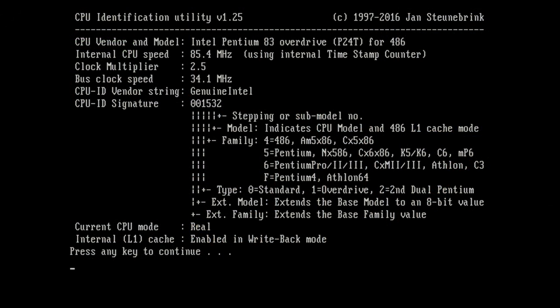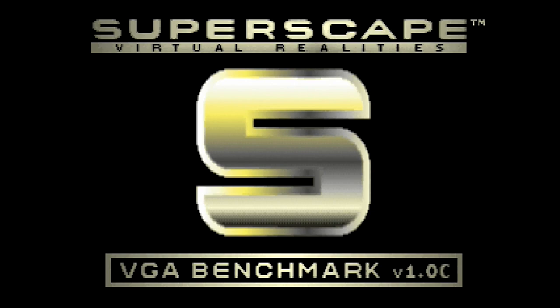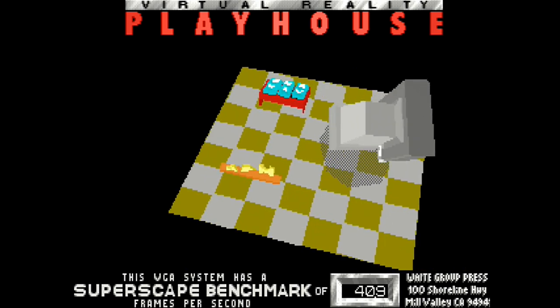So looking at the check CPU utility, we can see that everything looks as expected. We've got a P24T Pentium Overdrive with a 2.5x multiplier and a 33 megahertz bus speed. It's even detected as being in write back cache mode, so all looks well. But after running 3D Bench 1.0C, you'll notice that the results are less than stellar, only about 40 frames per second. And in my experience, even a mid-range 486 should do quite a bit better than this.